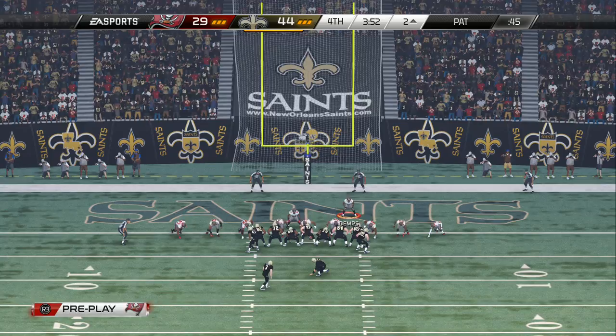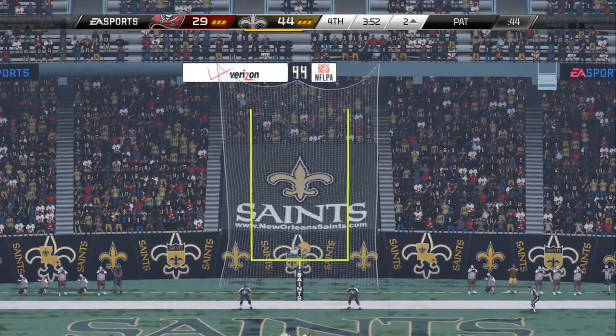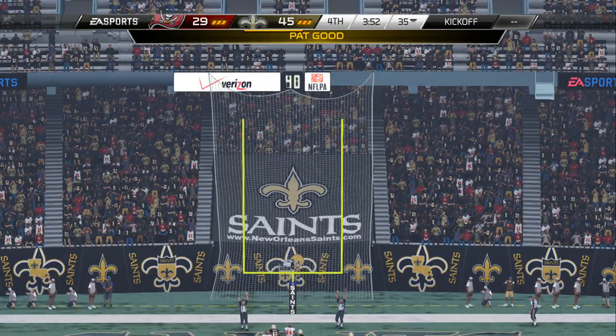They padded the lead with that touchdown. The Saints line up for the extra point. Extra point is good.